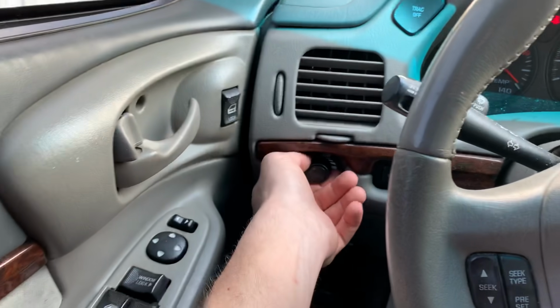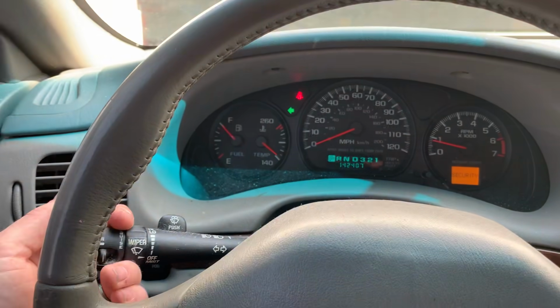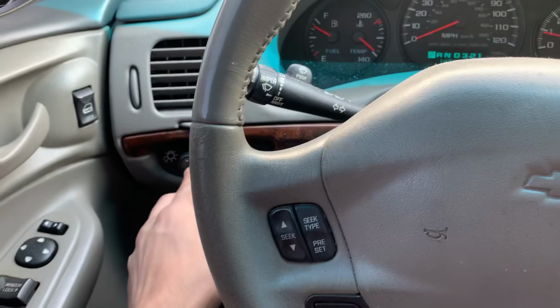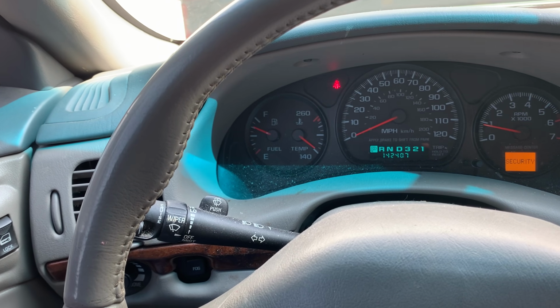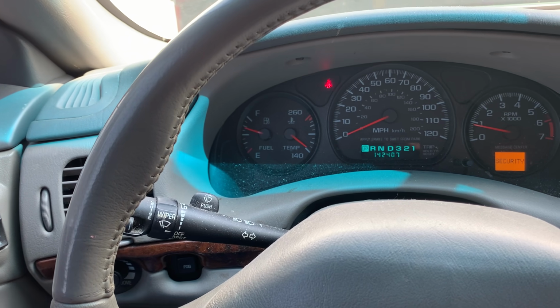I do know that all the lights work. Look at that, you got a pull style light switch. All our turn signals work. I had to change a tag light. There it goes. It's trying. There we go. That's about accurate right there. Yeah, that's about right.